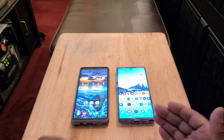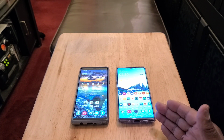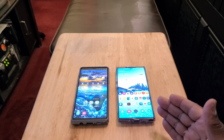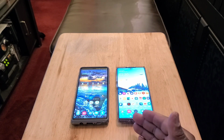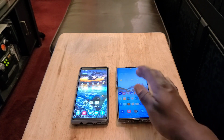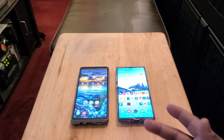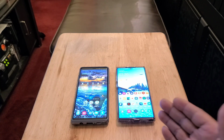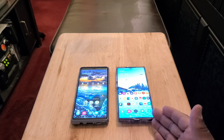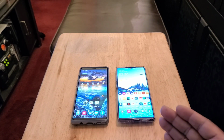Next, performance. Now, this has the Snapdragon 855, and the other has the Snapdragon 845. Both perform very well, but this phone is much faster. It's a little bit smoother also when it comes to performance. Both perform well, but this phone is definitely faster and has smoother animations when it comes to going in and out of apps. So you're going to get even better performance with the Note 10 Plus.